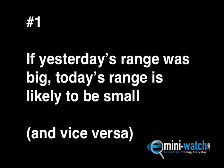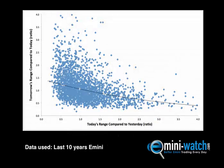So that's a good way of avoiding a trading day. If we've had one of these monster runaway moves where we get 15-20 points of range during the day's session, tomorrow's range is likely to be small. So just be wary on days after big ranging days. And here's the little bit of analysis that backs that up.